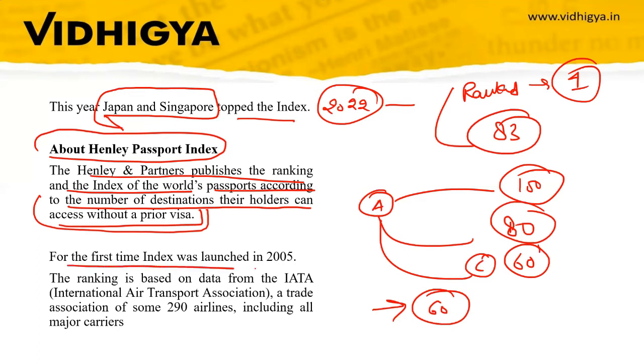However, for the first time, the index was launched in the year 2005. So that is why it becomes important for us to know that. This is the list, and every year more and more countries are added to the list. As the diplomatic relations and the situation between countries improve, they allow visa-free access to Indian citizens. Likewise, India also allows visa-free access to many countries. So for the first time, it was launched in 2005.